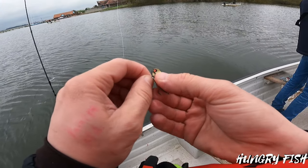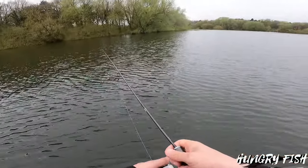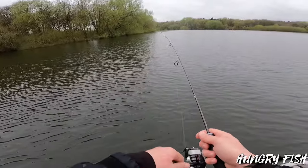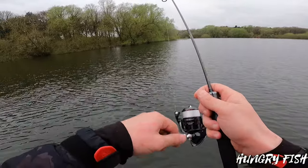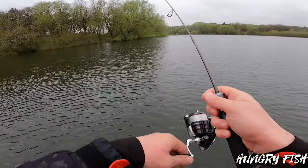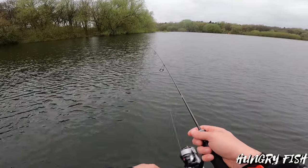Oh, let me try this one. Till you're trying the spinner. Okay, let's see. Oh, this is heavy as hell. Watch this one. Oh, stop. Oh, this hits the bottom straight away, but creates so much vibration.